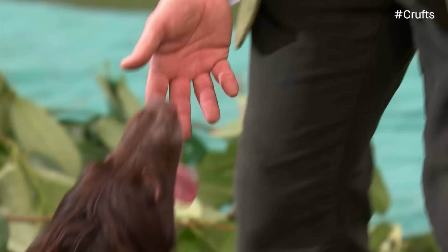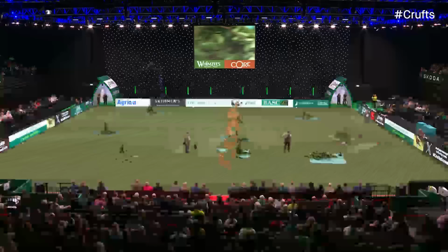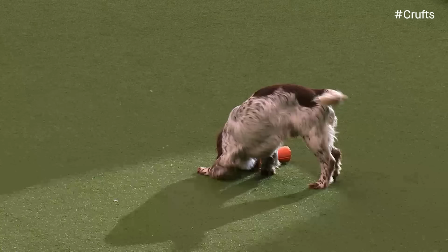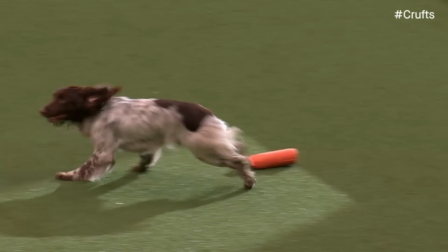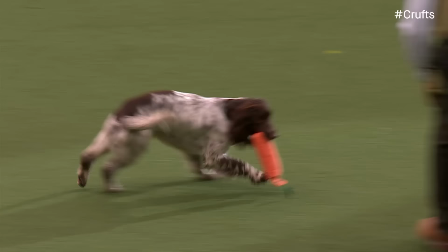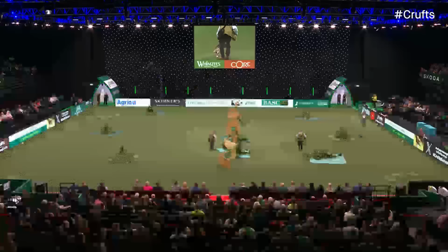Now, is he going to remember? Yes, he does, and he picks the second retrieve. Not quite sure about that one. Something more exciting on the floor there. I don't think he's had his dinner yet, just in case, you know, we had any accidents. Good boy, well done. And Roy, going to demonstrate the same exercise with little Izzy.